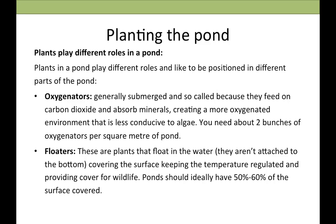So the first type of plant that I'm going to talk about are oxygenators, and they are generally submerged, and they usually just float in the water. They're called oxygenators because they feed on carbon dioxide and absorb minerals, and they create a much more oxygenated environment in the pond, which is what you want generally. It means that the pond is less conducive to algae, and you'll need about 2 bunches of oxygenators per square meter of pond. Okay, and I'll come on to talk about some of the oxygenators shortly.